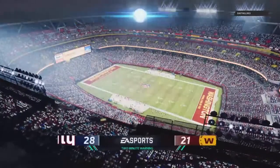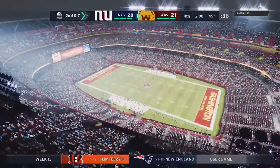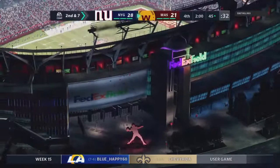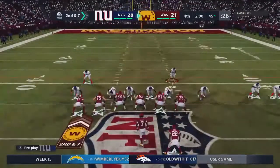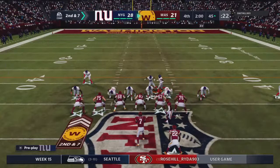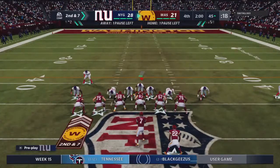Fourth quarter, down to the final 2 minutes, and we've got a 1-score game. So it's Washington with the football here as we welcome you back. And let's see what they've come up with offensively after having time to talk it over.